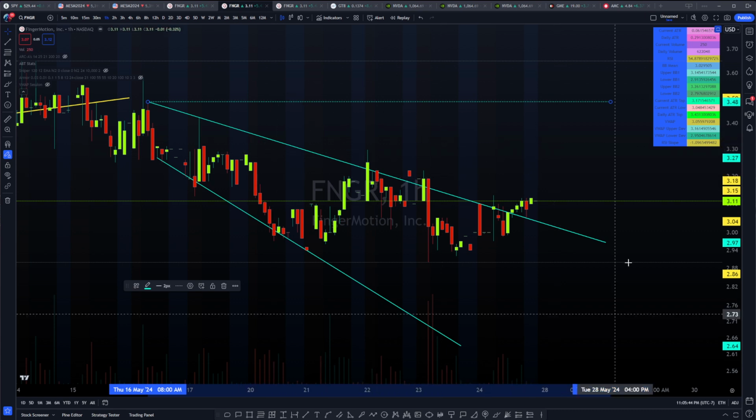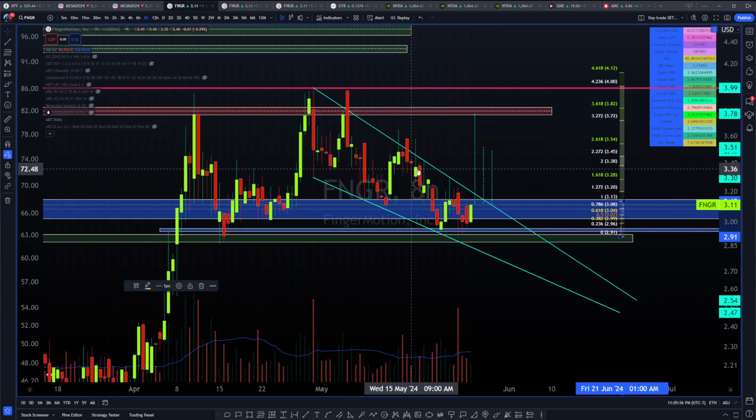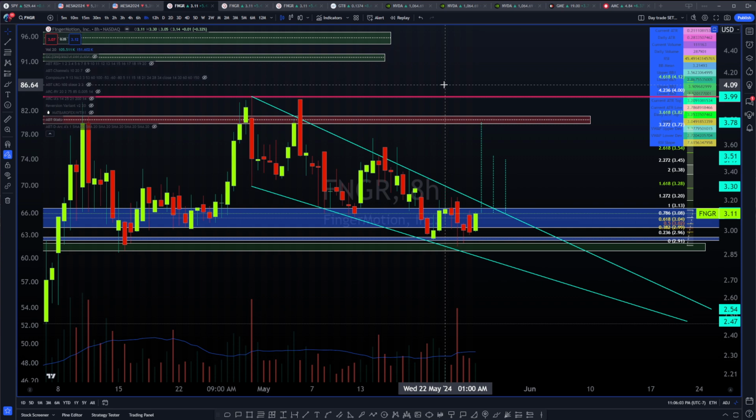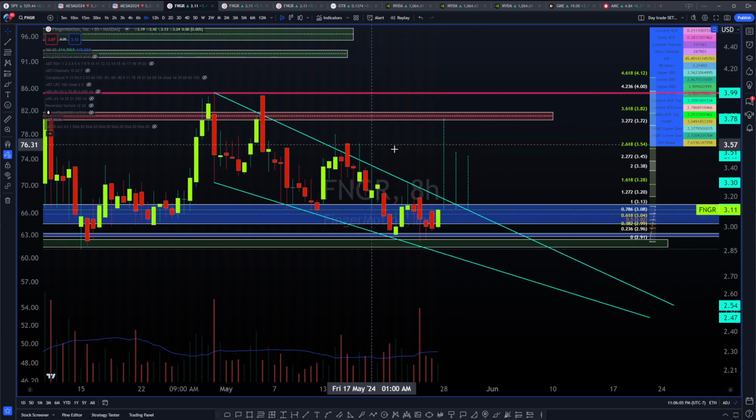So now that we know that this is the formation at play, let's take a look at a larger term formation so that we can see that this is in fact what the ARCa Bulls trading team calls a bullish buy formation breakout. This is the hourly time frame, and this is the 8-hour time frame. The hourly formation is located right in here. Right now, this is a falling wedge on an 8-hour time frame, and this does display a bullish continuation.